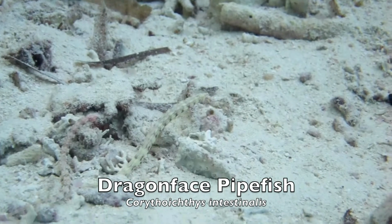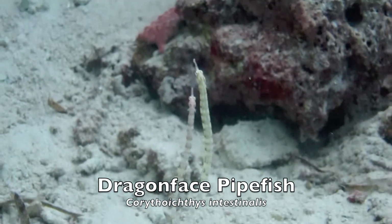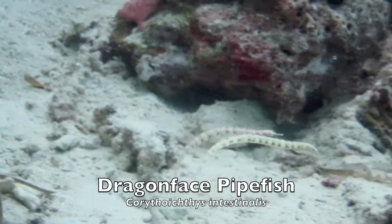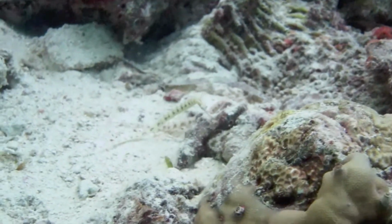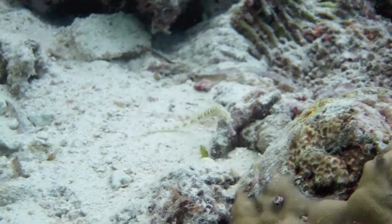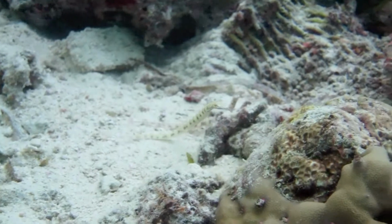Here's a pair of Dragonface pipefish out for a stroll on a Sunday afternoon. These two are about 10 inches long. Pipefish can be found all over the world, but I filmed these in the shallow waters off Nalusuan Island near Cebu in the Philippines.